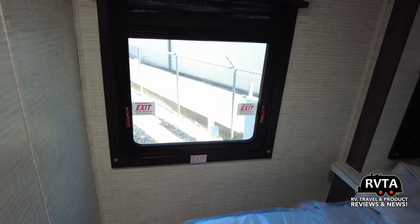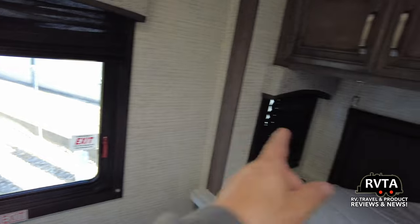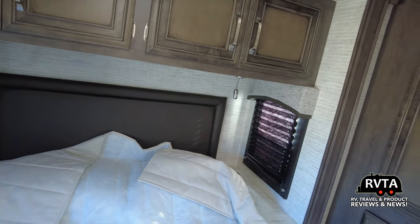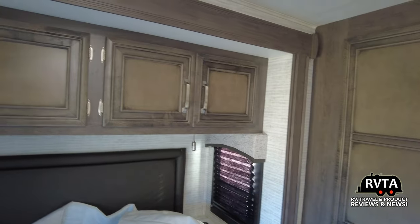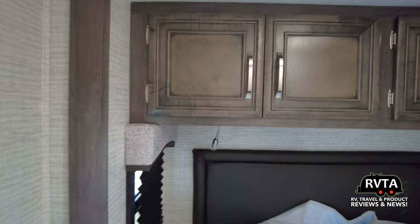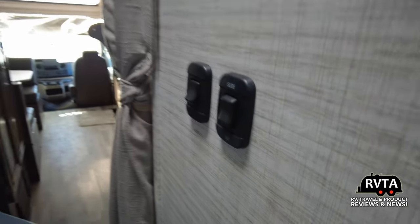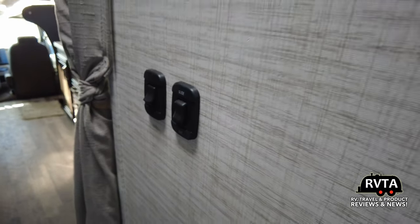That's a good emergency window. Again, the pleated shades, I don't like. Nice little area back there for your headrest and some storage up here. Let me just open it up. These aren't the fanciest cabinets, but they'll do. You have controls for the slide right there and light.